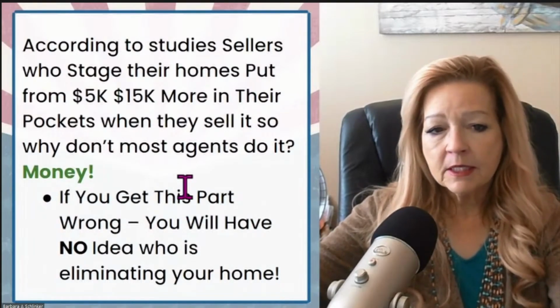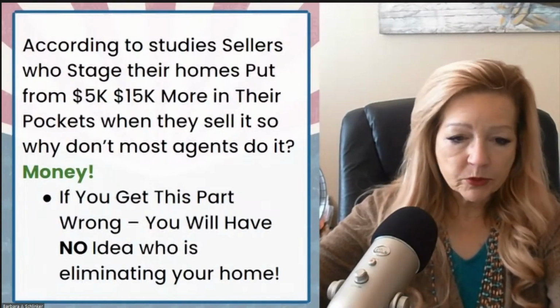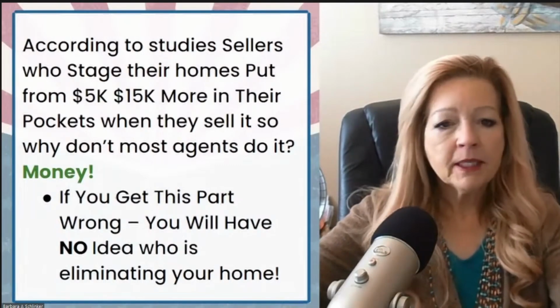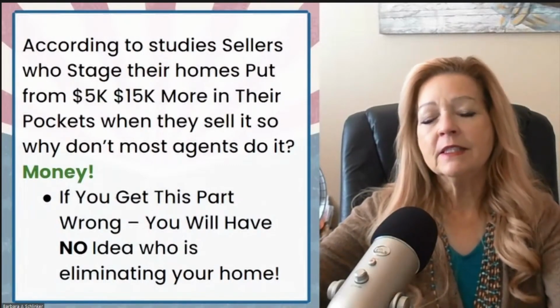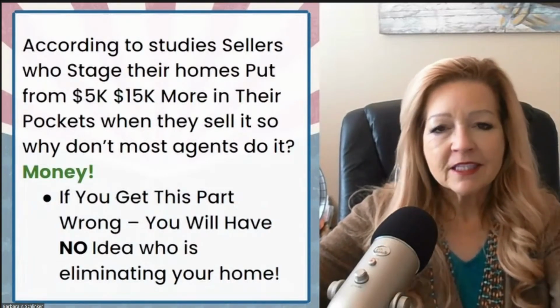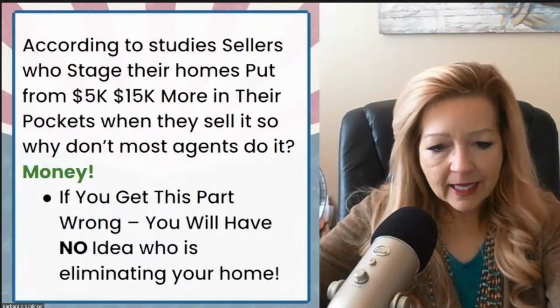They figured out that a typical home that is staged will command anywhere from 1% to 3% more money if you stage it the right way. Everybody likes to watch HGTV and some of those channels of the before and after. And the reason why they get such an emotional reaction is that they've got the wow factor. They know exactly how to do it.